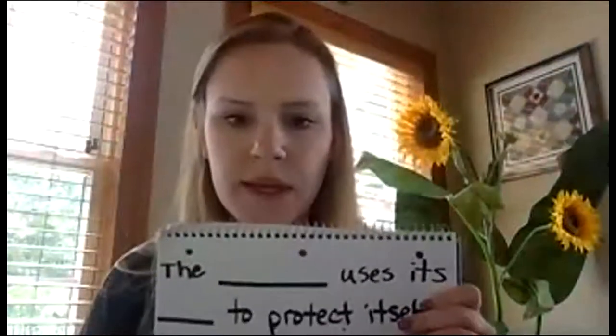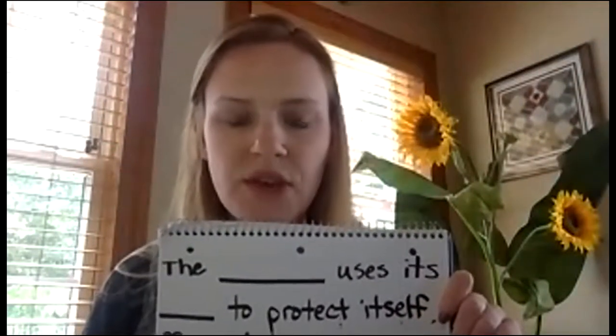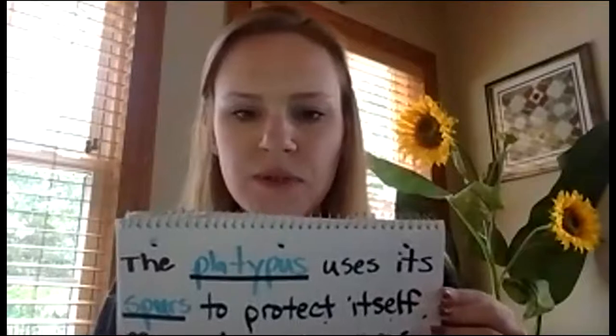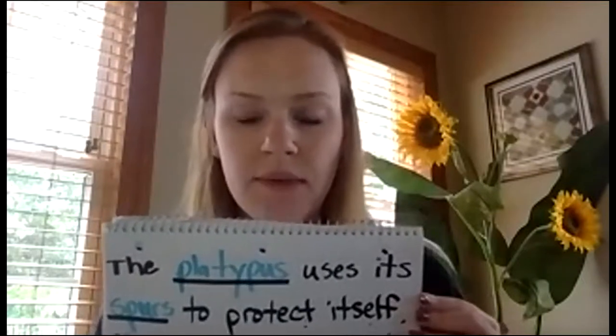So the first thing that I wanted to talk about was how the platypus protects itself. And so my first sentence frame says, the blank uses its blank to protect itself. So I would write in platypus uses its spurs to protect itself. So here we go. The platypus uses its spurs to protect itself.